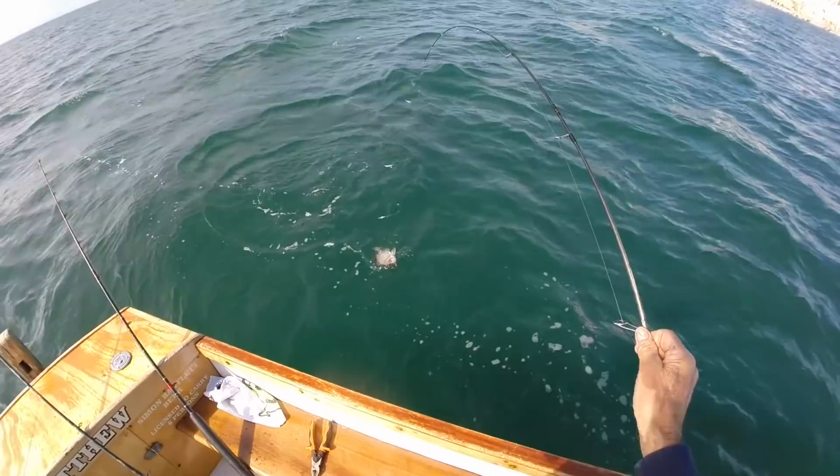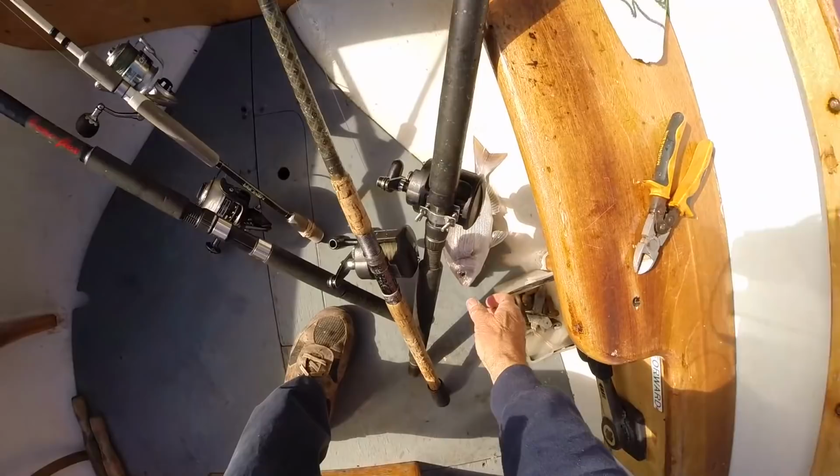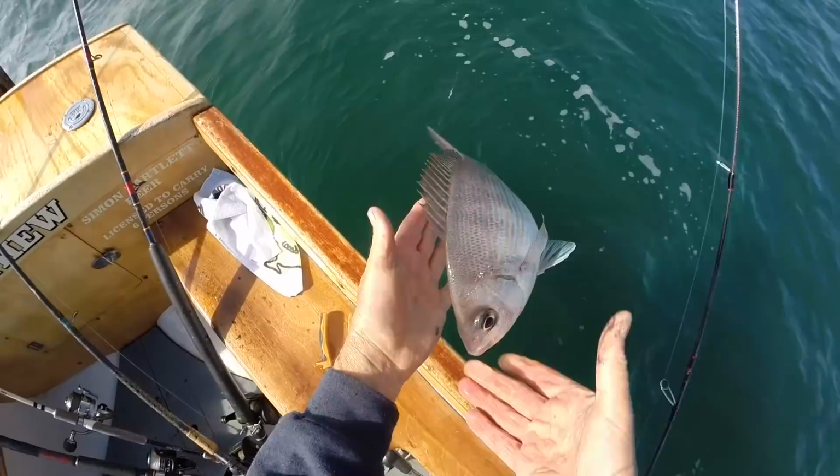Bottom hook again, people. All beginners, notice I'm getting a lot of these fish on the bottom hook. Off you go. Oh, look, one more to the other.